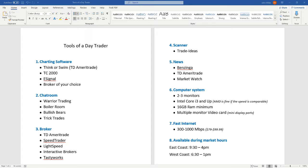Okay, tools of a day trader. The first thing you're going to need when you go to day trade is charting software. Now, by charting software, what I mean is that screen with the candlesticks, the red and the green and squiggly lines, that's charting software. And I'm going to tell you right now, day traders pay for all of their tools. Okay, you need these tools for you to be able to get up and do your job every day, which is day trading. You got people that make a living off of this, and it's a job, and you have to pay for these tools.